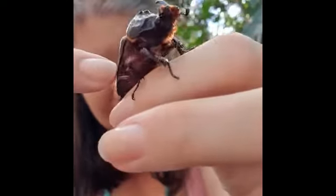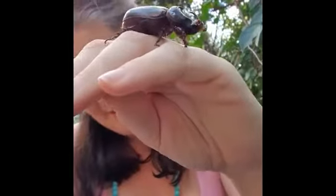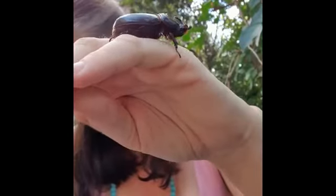I want to try and show you the underside of him, but he's clinging onto me because he's got quite sharp little claws there. Not claws, but legs. Can you see the underside? See how he sticks onto my skin? And the hairs there on his, what's hairs? Look at that. So he is an invertebrate because he doesn't have a spine or a backbone, but he has got an exoskeleton.